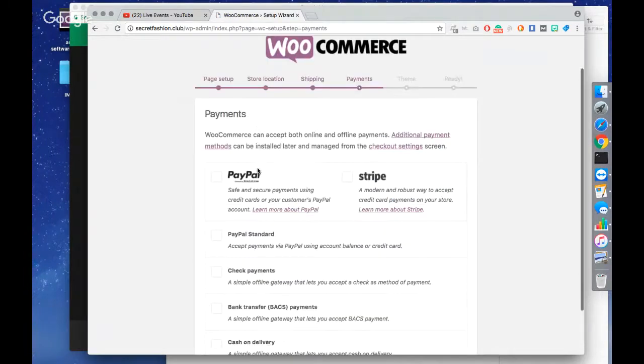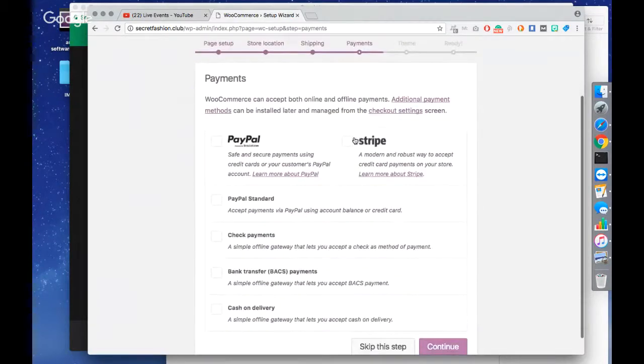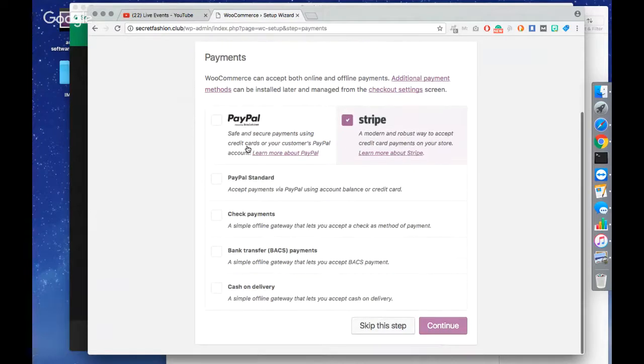Oh, let me. Can I go back? I forgot to read that top one. Terrible on me. It's no worries. So let's click Stripe. And I don't really want to mess with PayPal. If you want to mess with PayPal, by all means, go ahead. I do not want any of these. Check payments, no. Give me your credit card. Bank transfers, too risky.